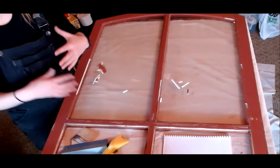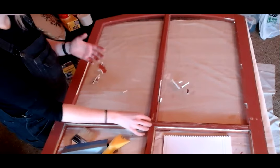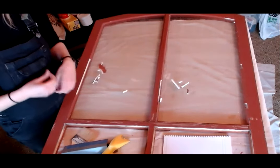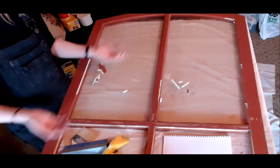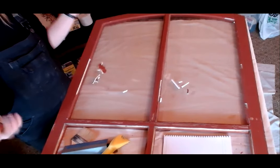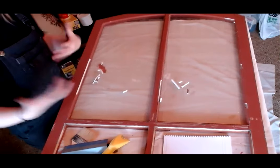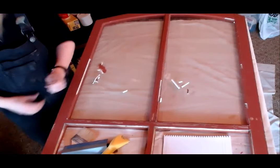I'd like to just add that sometimes, be careful with putty. I don't think it's super frequent that this happens, but some putty, depending on what area you're in, and I would need to check it for Minnesota, can have asbestos in it. And so it's just being mindful and maybe putting your mask on or a dust mask or something else.